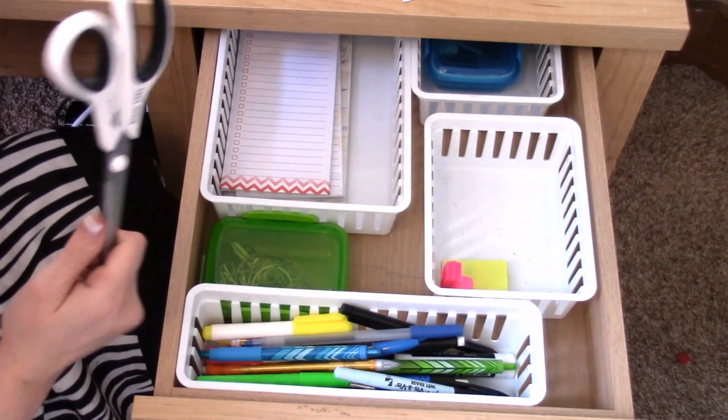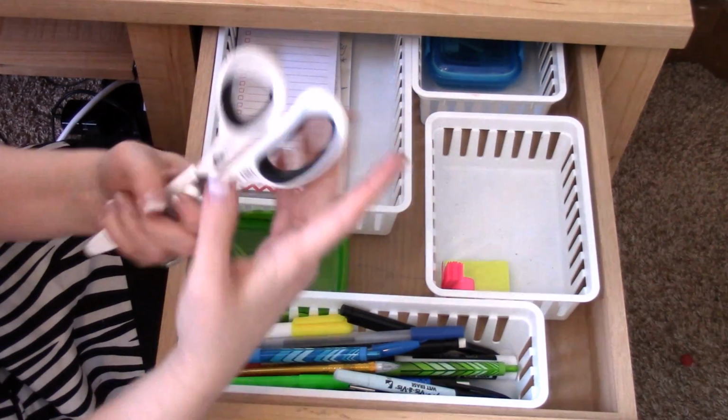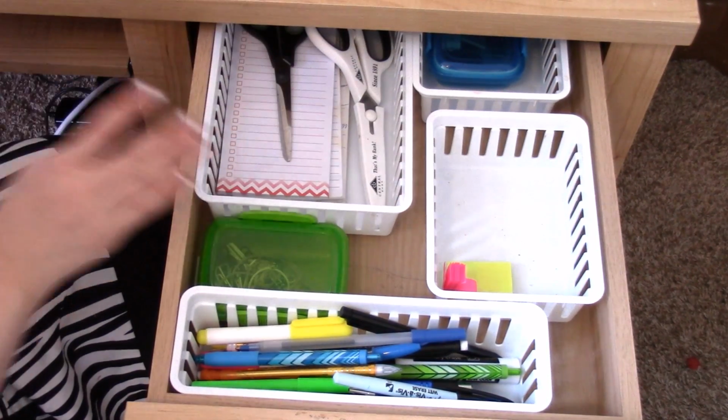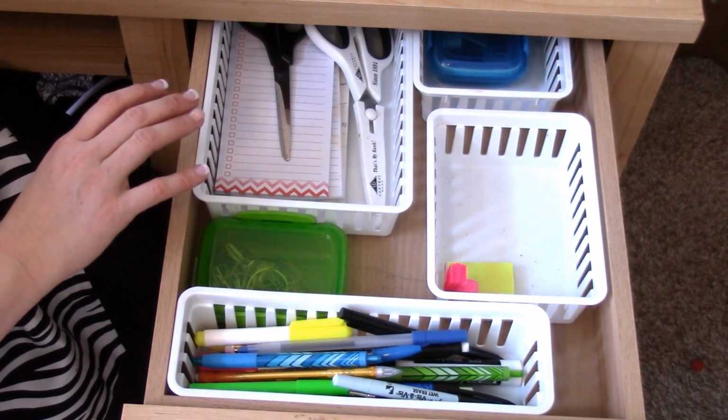I use this scissor a lot. It's great for cutting coupons. I got it from my bank. It was one of those gifts when you opened a new account. So that stays here, and that stays here. I use scissors a lot, couponing and projects, so I have to have my scissors close by.